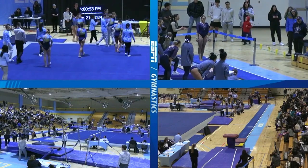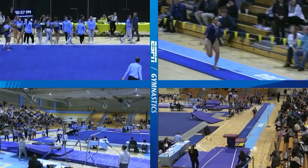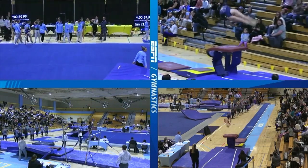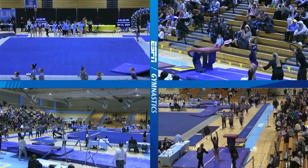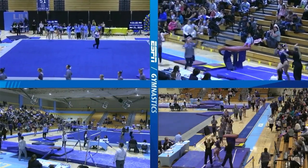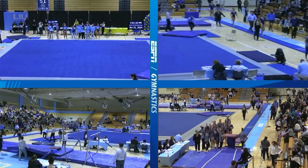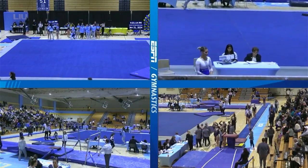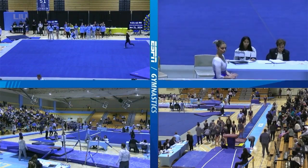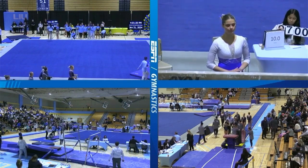Up next on vault for UNH would be Maya McDonald. And then nice, you can't go half. Though it has one half less twist than your Tsuk full, the pop we've seen today, it does have a blind landing, which makes the landing part even more difficult. So that was a beautiful vault from Maya for UNH.